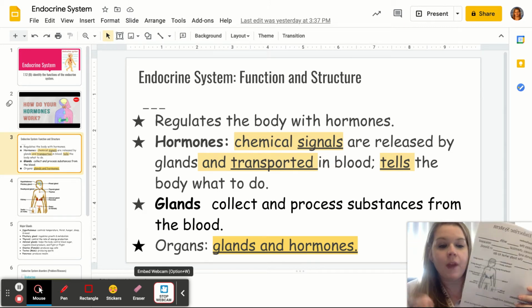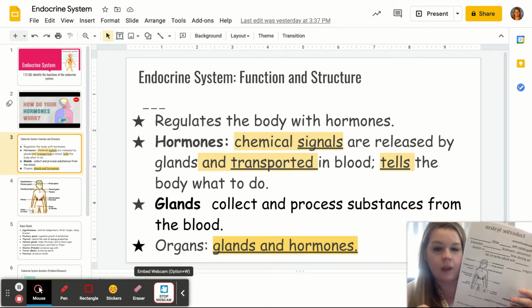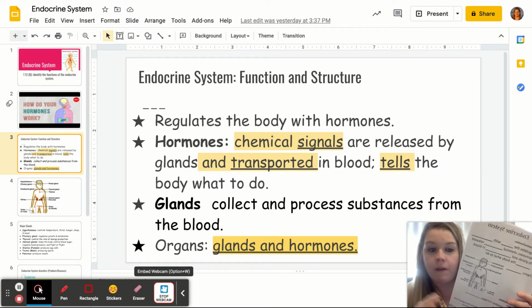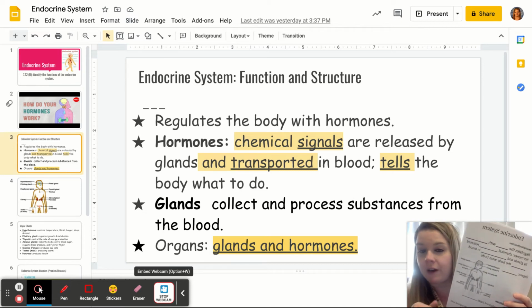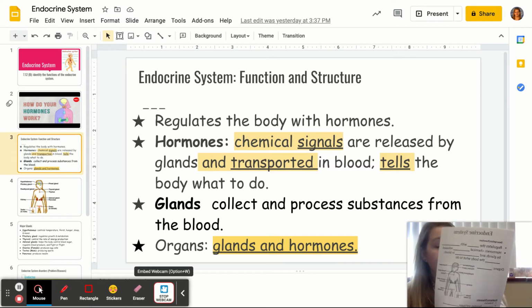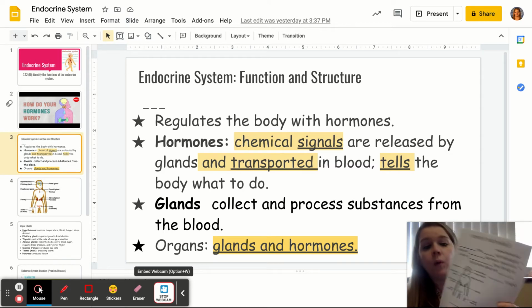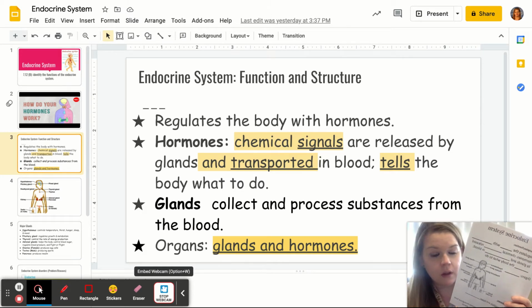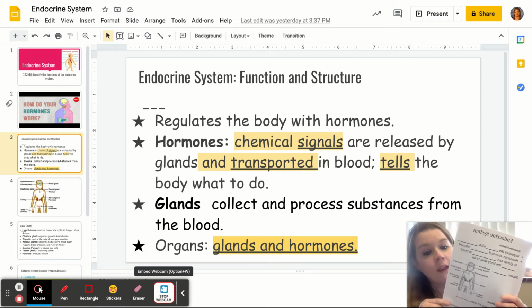This is a system that regulates your mood too. It regulates when your body is going to change. For example, you guys are going through the change of life right now. And also, women will go through it twice. That's called menopause, and that happens in their 50s or their late 40s.